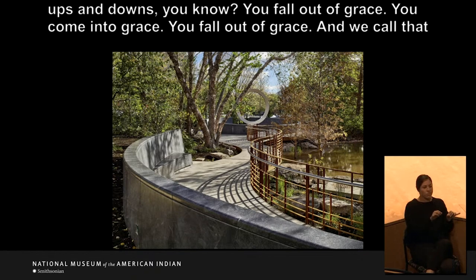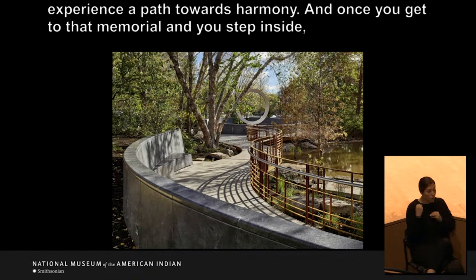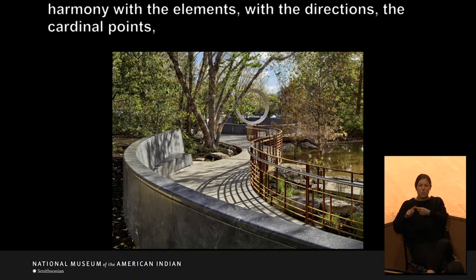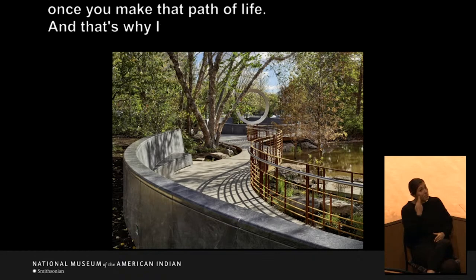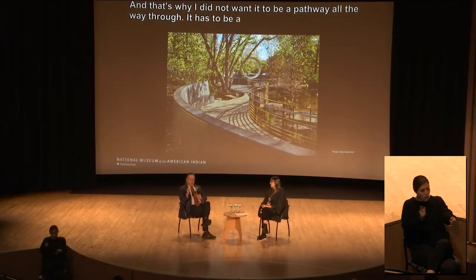And once you get to that memorial and you step inside, you're in harmony with the elements, with the directions, with the cardinal points, with the sacred colors, with eagle feathers, with the waters, all those things you're in harmony with, and you should be at peace once you make that path of life. And that's why I did not want it to be a pathway all the way through. It has to be a destination.